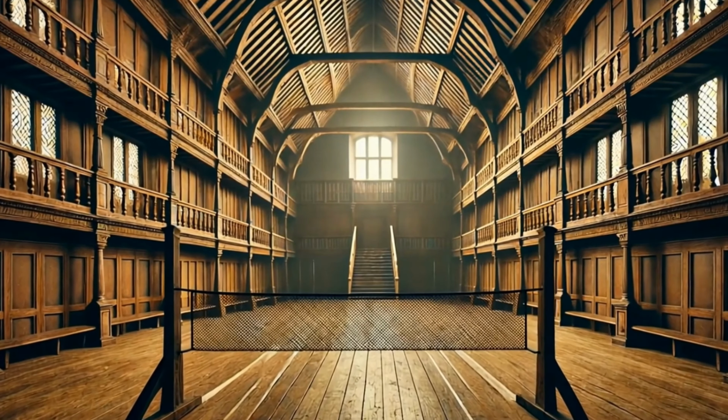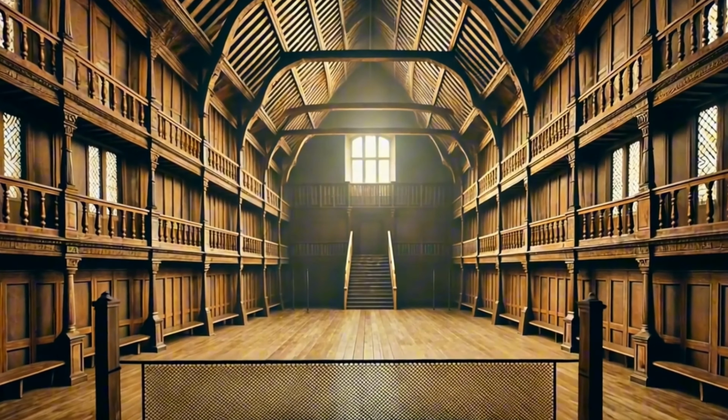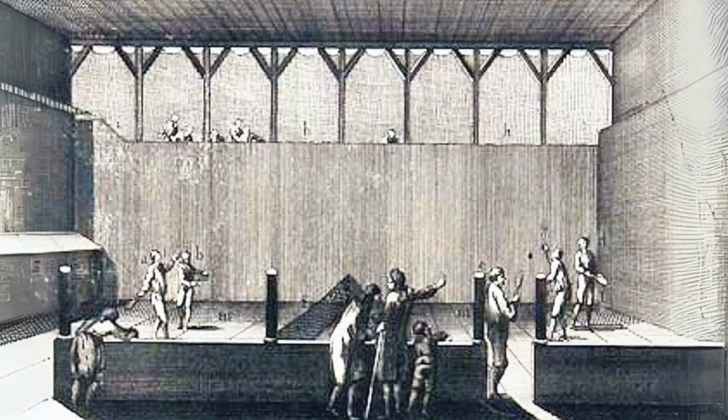The château owns one of the rare historical and still active Jeux de Paume courts in France. Played by many sovereigns, the game is a sort of ancient tennis.